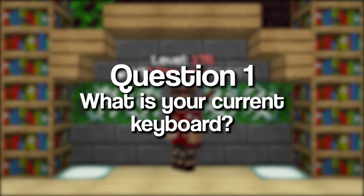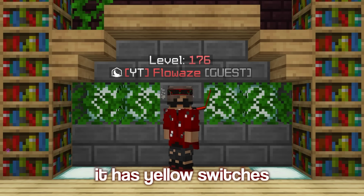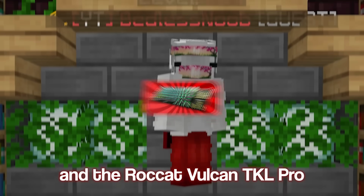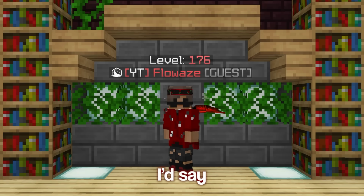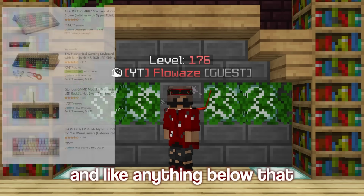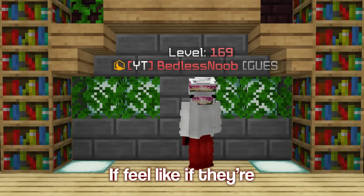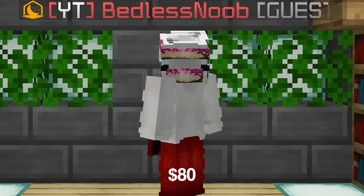What is your current keyboard? It is the Gamma K MK61. It is yellow switches. They're beautiful. Are you ready for question one? No. HyperX Alloy Origin Core on the Rollcat Vulcan TKL Pro. What's the most anyone should reasonably spend on a keyboard? I'd say $100 is like at least. If you want to pay anything below that, that's okay, but it just comes down to the quality. For gaming, like 100. If they're a little bit more serious about it, maybe they can consider spending $80. Question number three.